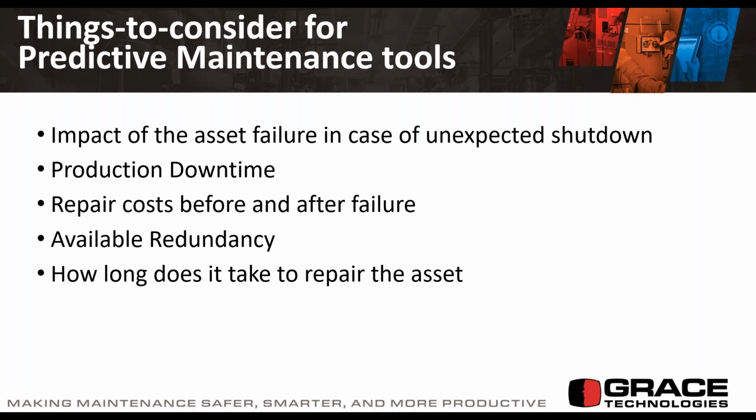So if this specific asset shuts down or trips this downstream equipment, what kind of an impact does it have on my production or the people or the monies involved, right? And then you take the production downtime into consideration, and also you need to take the repair costs before and after failure, and available redundancy. You need to make sure that the redundant systems are available before you put these predictive maintenance tools in place.